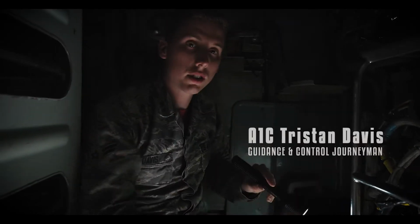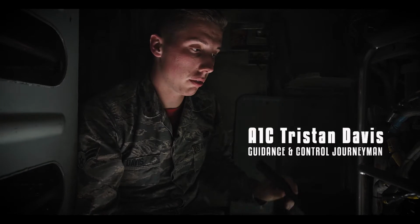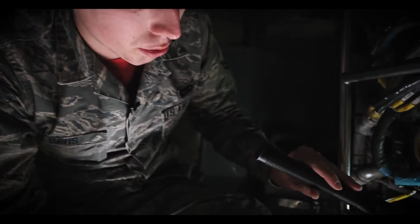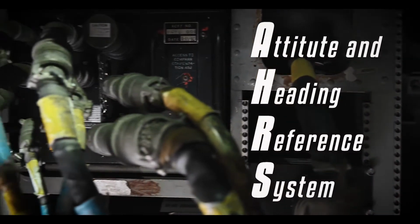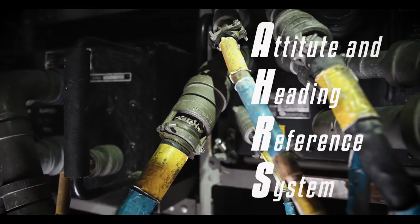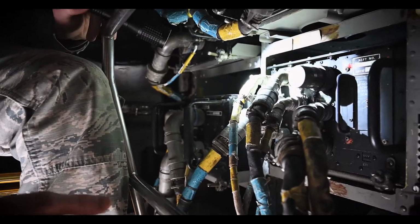Hey, A1C Davis. I'm with the United States Guidance Control Shop. We're here at Nellis Red Flag Air Force Base, and this is an ECA. It stands for Electronic Control Amplifier. It's a computer that uses our AHRS, our attitude heading and reference system, puts all that together, the brains of the operation, and all these wires that come out of it go to different systems. They kind of communicate with a lot of different parts of the jet.